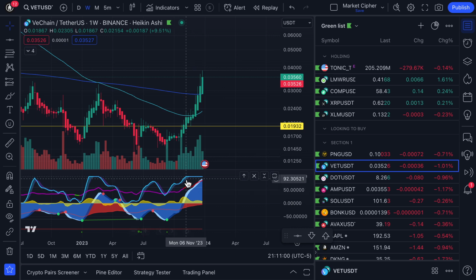Here's VeChain. VeChain, another name, overextended. This is what I'm talking about here. When this blue wave is way up here, this is when you want to either sell a quarter, sell half, sell 75%, or sell the whole damn thing. It doesn't matter. It depends on how long you are on the asset.